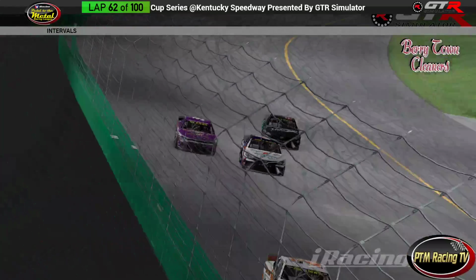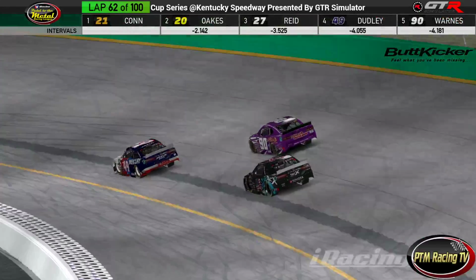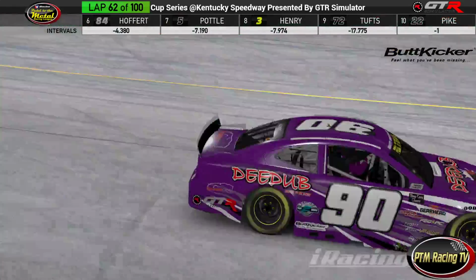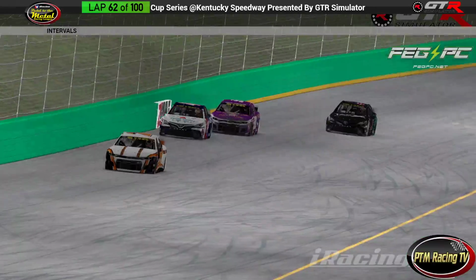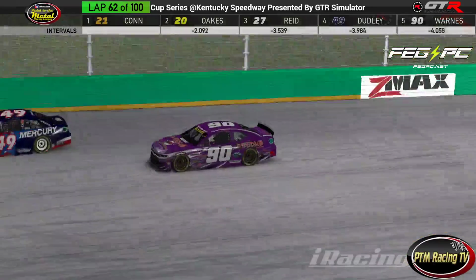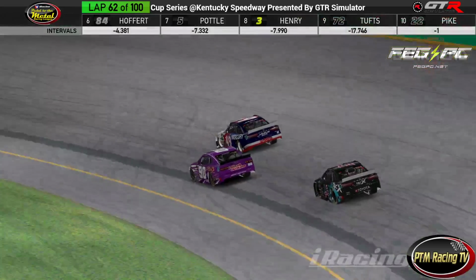Dudley on the inside, the 49 representing the Camry, the Chevrolet Camaro of Dennis Warren represented by that D-Dub button boxes purple, was that magenta, kind of more purplish scheme. I don't know, you guys, you can make fun of me in the comment section all you want. I'm not the best when it comes to colors. I'm sorry, but I just ain't.